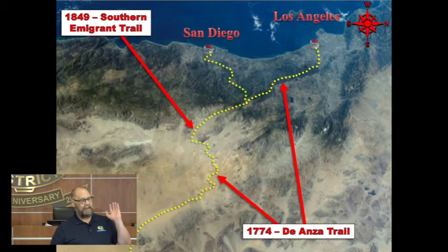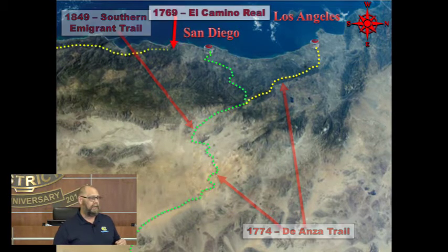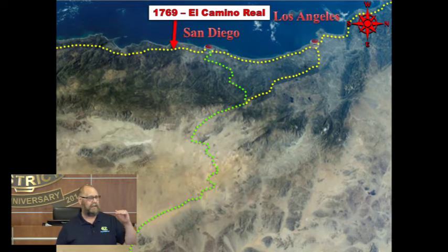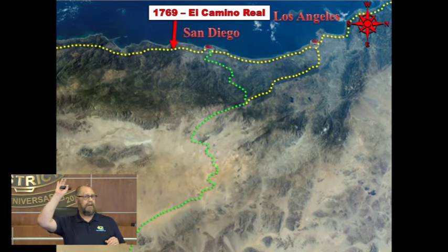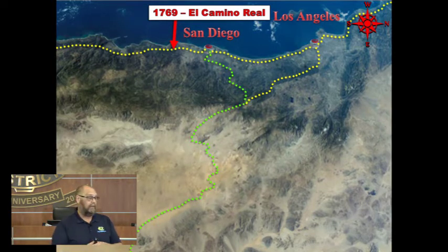Now, once he would have gotten to either San Diego or Los Angeles, he would have connected to another old Spanish trail that they started construction on in 1769. It's the El Camino Real, the Royal Highway or the King's Highway. And that was the trail that would take the 49ers along the California coast all the way north up into Sacramento to where the gold was. And so that was probably his plan.